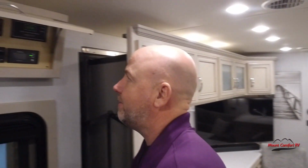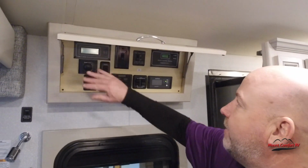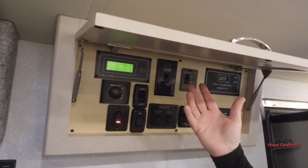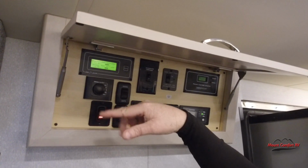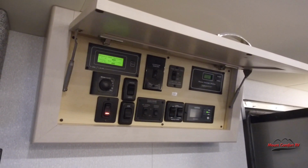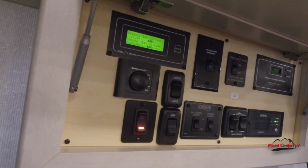Now, we did forget to talk about some of the goodies up here, so let me hit that now. I'll just kind of hit all of these briefly. Up here, this is going to tell us what is in any of our holding tanks, from our freshwater, gray water, black water, or our battery voltage as well. All of that is going to be represented right here on this screen. Notice we have a Truma AquaGo system here. That is our hot water on demand system.